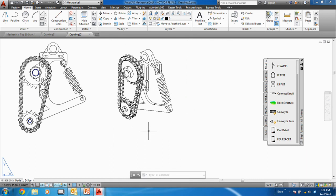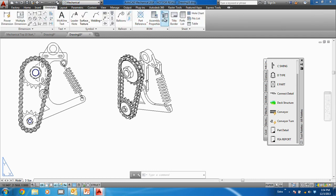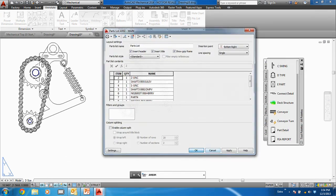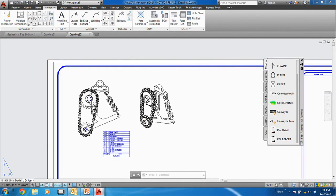Now here's one of the big benefits for doing it with the Inventor link. You can go over here to your bill of material. Your bill of material tool automatically hooks into the Inventor bill of material. So you can access all the BOM data from Inventor, generate your parts list, and we can start going and doing our balloons.